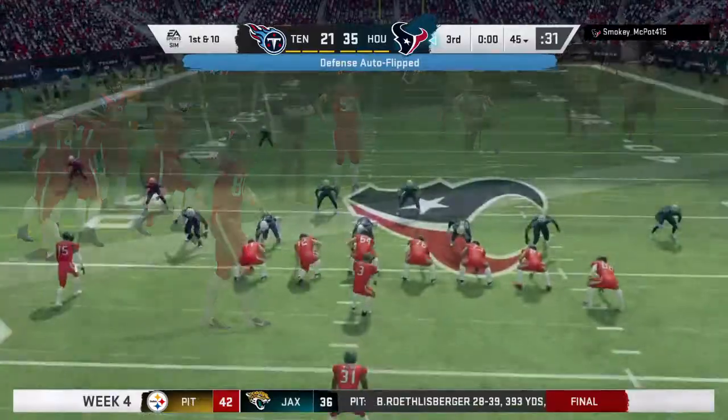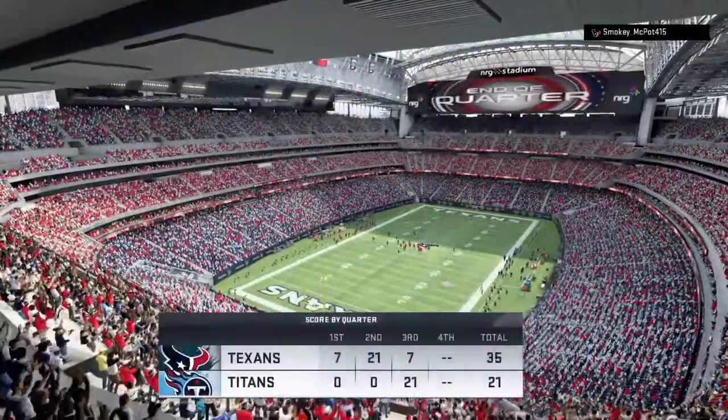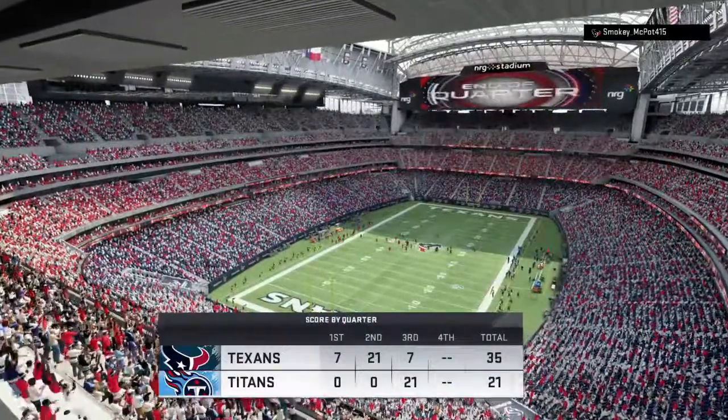A first down there on a pickup of 25. And that is going to do it for this third quarter of action.